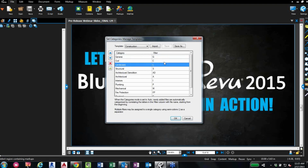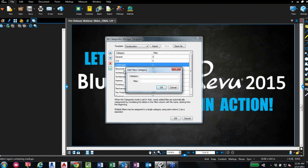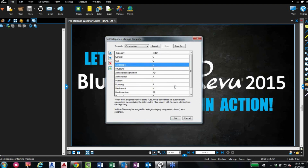If you want to edit any of these categories or filters, just double click in that window there and start renaming them or typing them in. If you want to add new disciplines, just click on the green plus button there, and add in your category and your filter. If you want to reorder these disciplines in any way, use those blue arrows on the left-hand side. If you want to remove any of them, again, you have that red X to remove those disciplines. If you want to save this template as a brand new template, just click on Save As, and you can also use that import button to import one someone else has created.